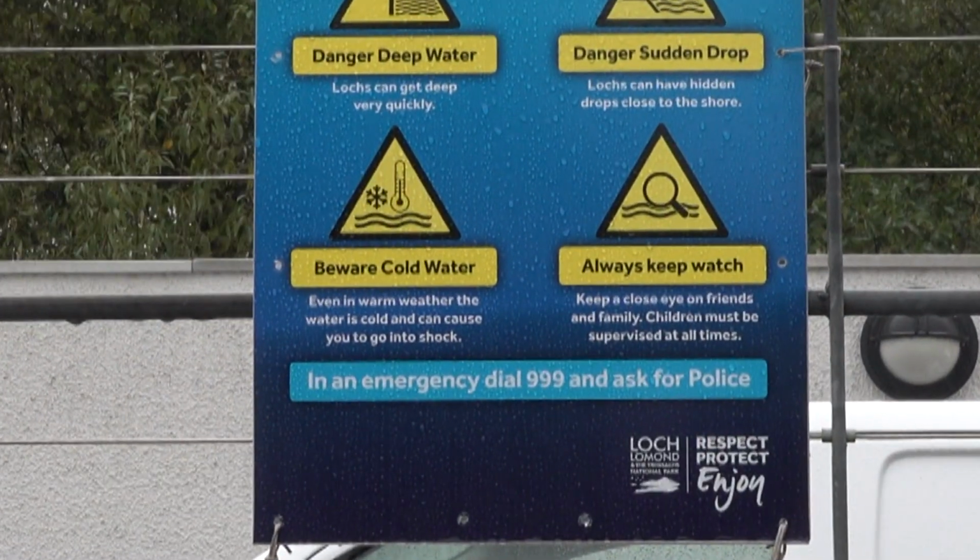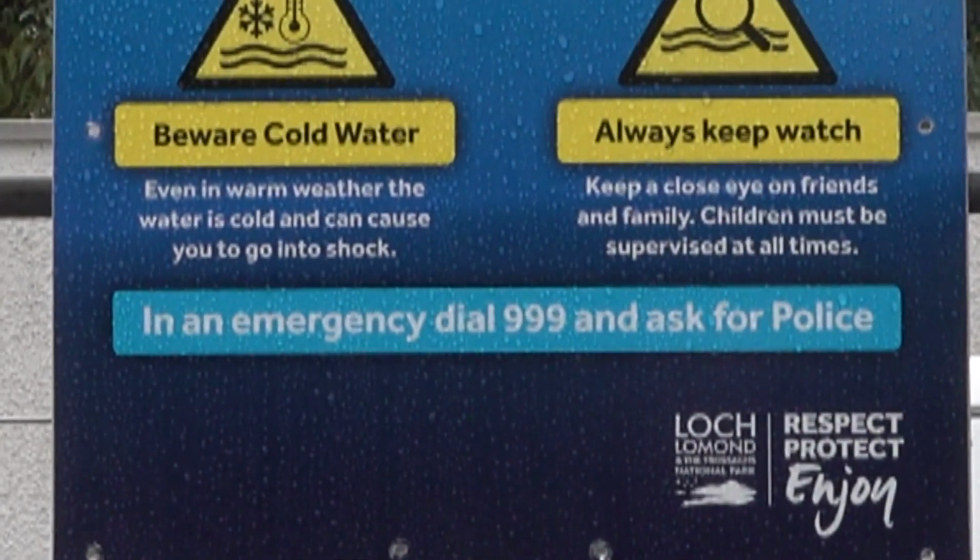Remember, to keep yourself and others safe in Scottish waters, 1. Before entering the water, stop and think. Spot the dangers. 2. When in the water, stay together, stay close. And 3. In an emergency, do not enter the water if you see someone in trouble. Look for a throw line or life ring to help the person float. And finally, call 999 and wait for the emergency services.